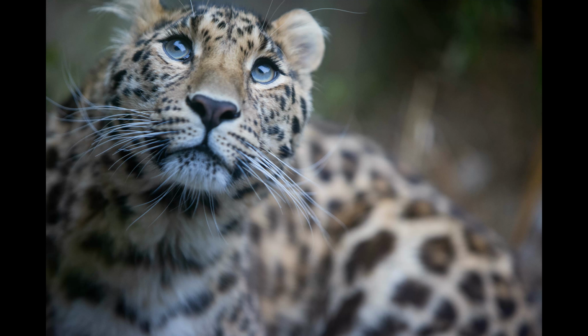The colours are a little bit dull compared to how her coat is, but this was shot on a very cold winter's morning, so there wasn't much light coming into the enclosure, but we still got great details here, and I just think it's a really nice powerful image.